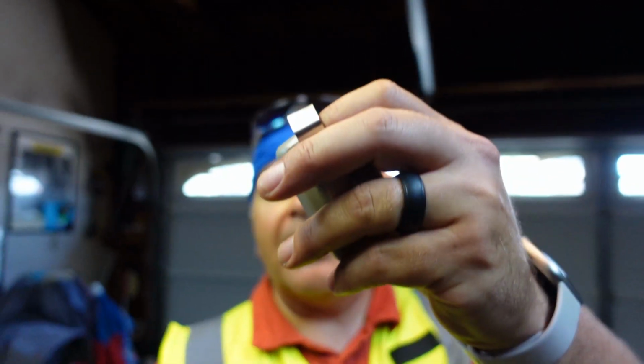So again, this motor is not the quietest, but it's also not the loudest. In fact, this is what it sounds like.